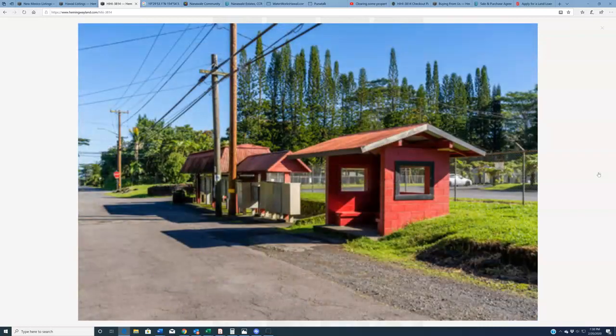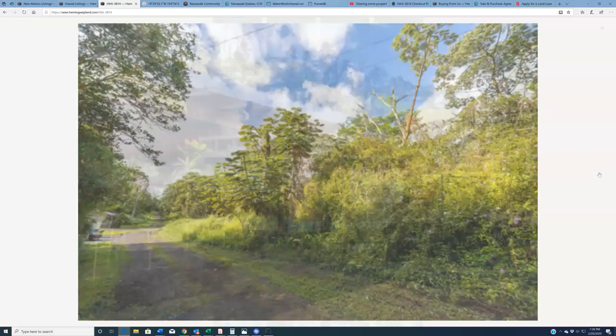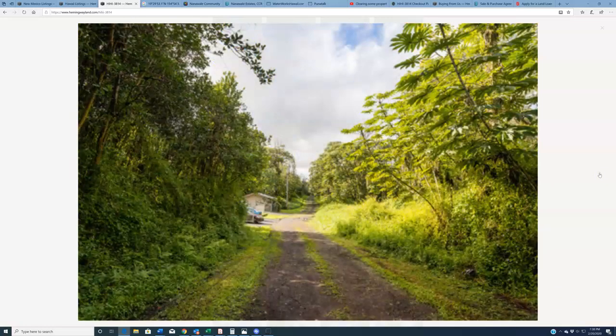And then you will see as you go through this just a little bit more of what the area looks like. These photos are not coming up in focus right now on my computer as I'm doing this video. Something's running slowly, I guess, but hopefully when you look at them, they will appear better than this. Anyway, once you get through those photos, then you're going to come to the property-specific photos, and this is where you're going to see the lot in question, the subject property that we're talking about.